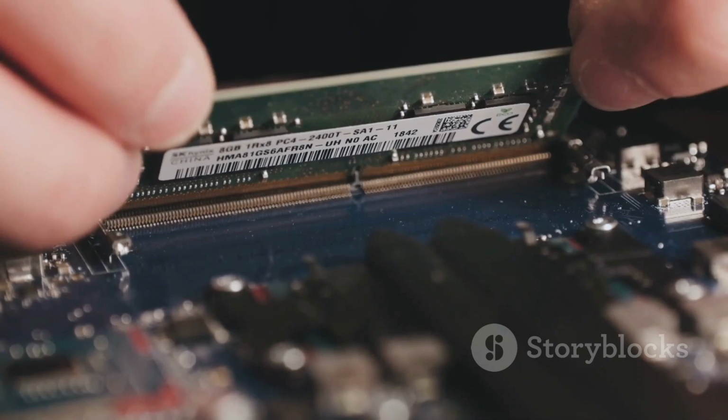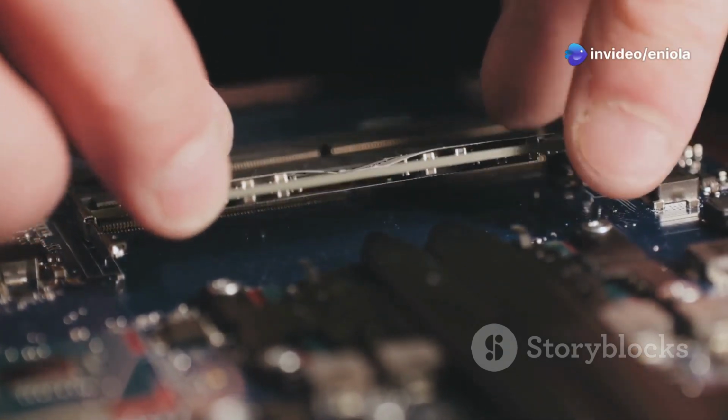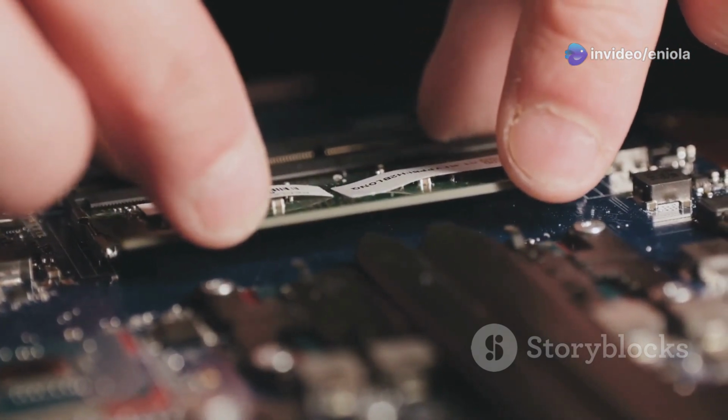And then there's the RAM. 16 gigabytes is the sweet spot for gaming these days. It provides enough memory for most games and multitasking without going overboard. Look for deals on reputable brands and you'll be good to go.